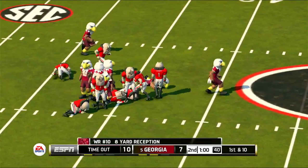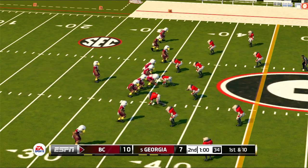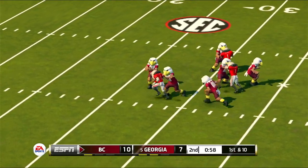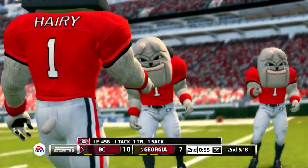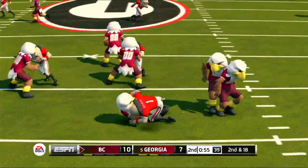And down he goes at the 35. The Eagles use their second timeout. They'll spread the field here. Let's see what the defense does with a five wide out look. And they bring him down for a sack on the play. He has one job on passing situations: get to the quarterback. And he did that job very, very well on that play.